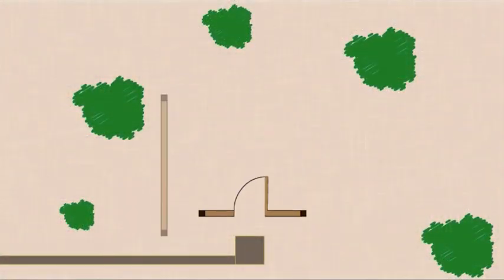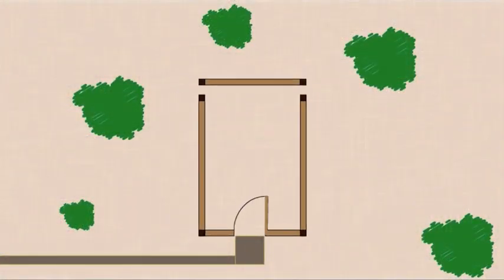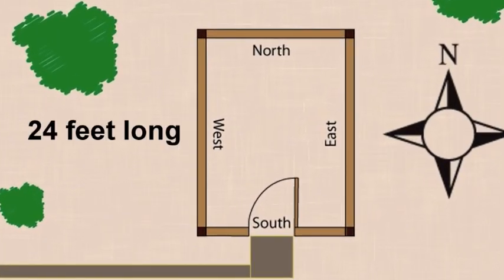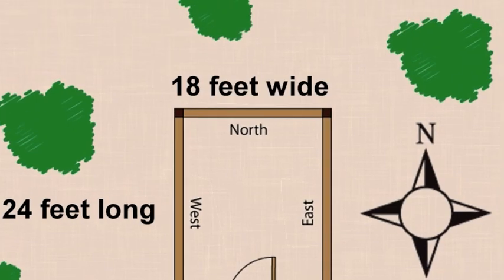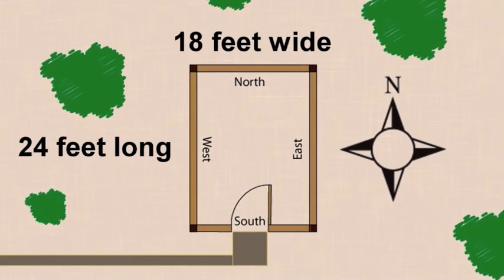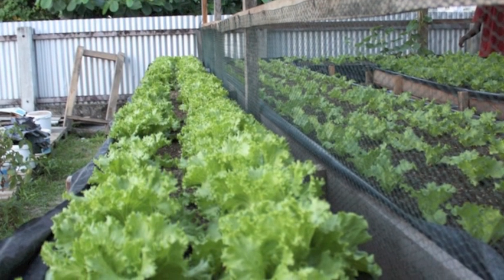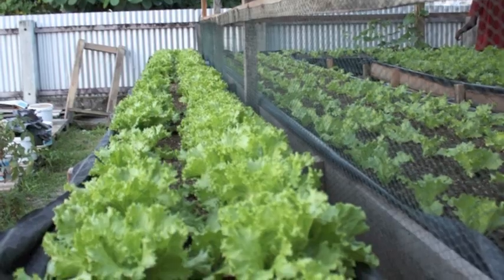This is an 18 by 24. The long axis is 24 feet, oriented north to south. It basically contains 4 rows of planting boxes. We have modified it a bit and put boxes on the outside and in front just to maximize the use of the space.